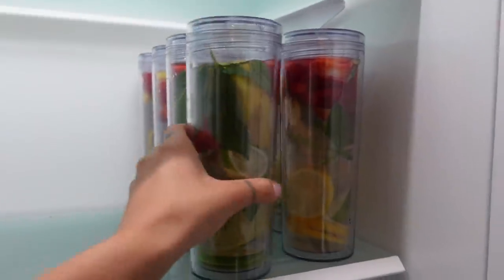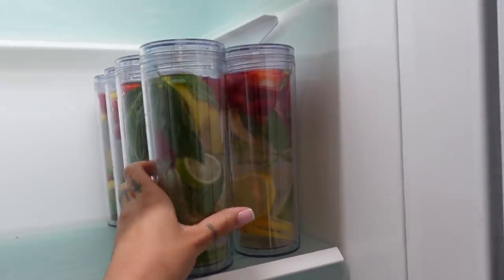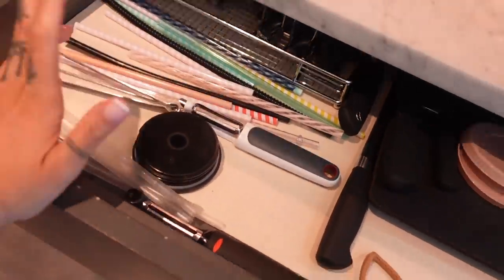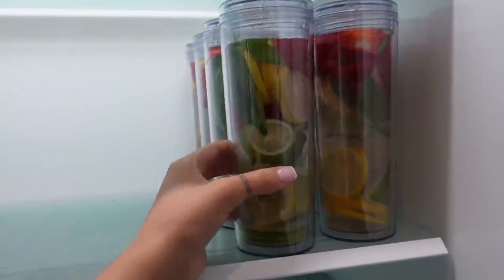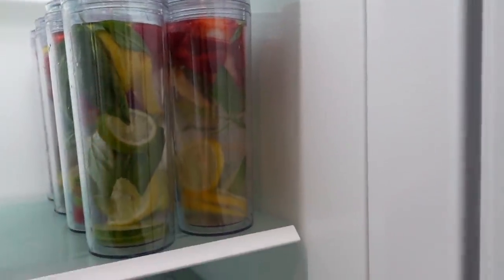Okay, so there are all of our waters nice and lined up. So all that I have to do is grab a water out of the fridge and then grab its straw from right here or any of my bajillion other straws. So super happy with the way that this turned out. Hopefully it tastes just as good as they look. So we will find out tomorrow. Well, you guys will find out in the next vlog, but yeah.